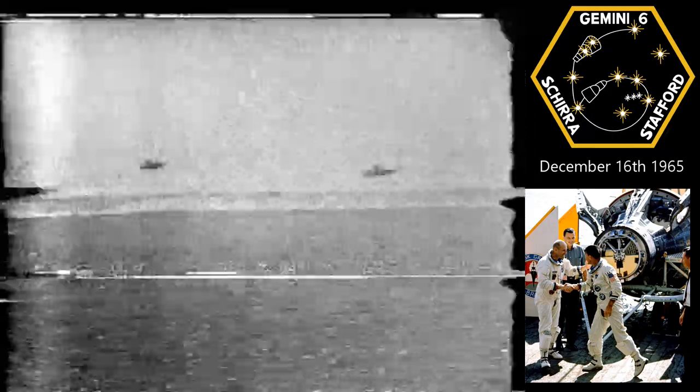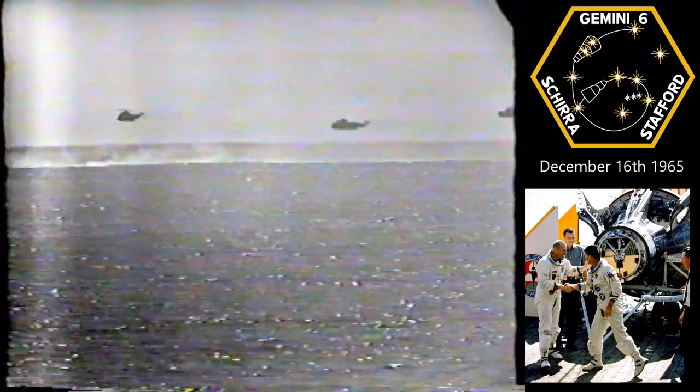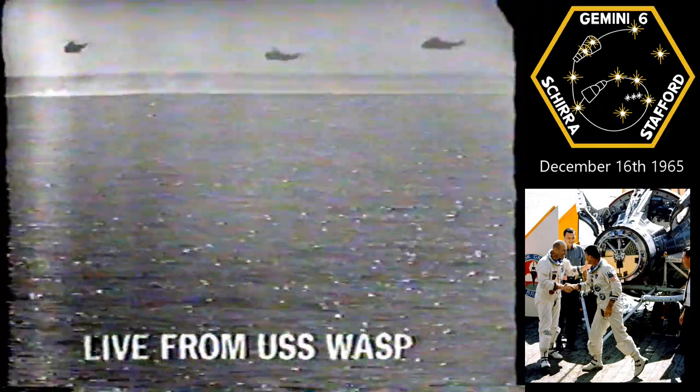Now, the whole thing is coming to a triumphant conclusion for Schirra and his co-pilot, Major Thomas Stafford of the Air Force. They are riding out there, riding easily and well in the spacecraft, waiting for the moment when the carrier will come alongside.